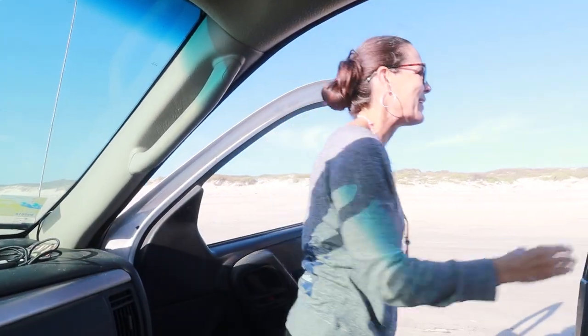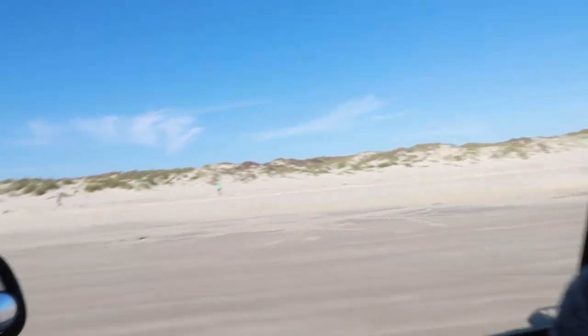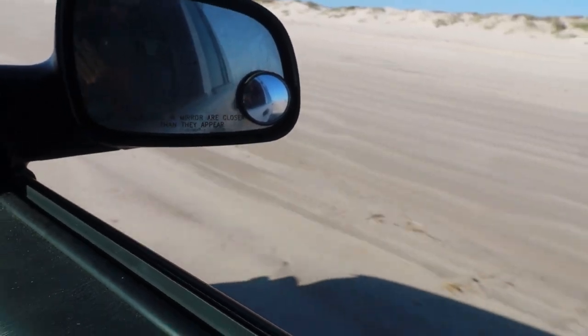Hold on, I saw something else back here. We've developed a new technique. It's called speed shelling. We're driving on the beach and watching the high tide line out the car window. That's how I found my disc dulcinea.